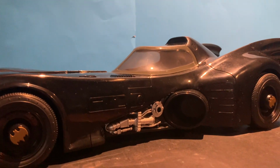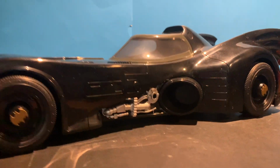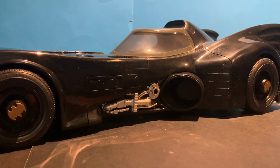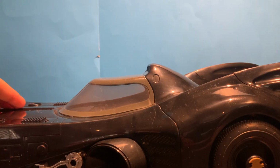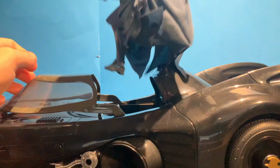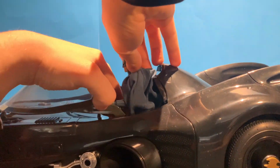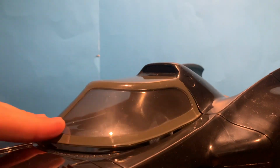And if you're wondering if it could fit a McFarlane figure, I don't know. I'm not testing out the Robert Pattinson Batman. But if you're wondering if it could fit a Mafex figure, it can actually. So you can have this be for your Mafex Batman. So yeah, that's really cool.